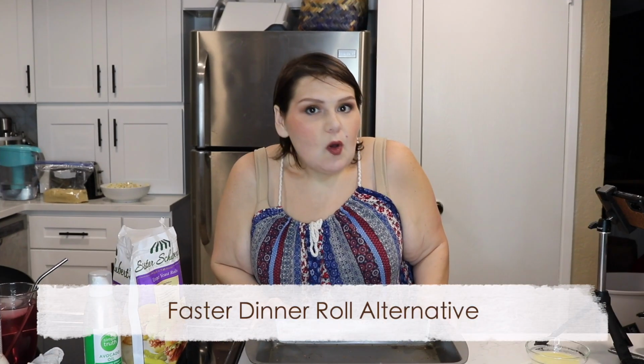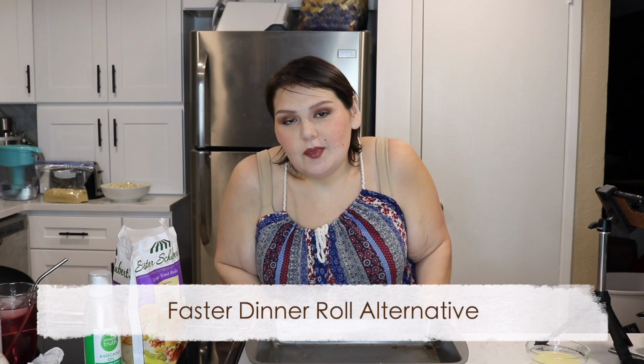Imagine these warmed with some butter with your gravy and turkey. Using this for a leftover turkey sandwich with some cranberry sauce. Oh yeah, got so much more cooking to do. Homemade dinner rolls, there's nothing that can compare, but there's a lot of time that goes into it. It takes about 3 or 4 hours depending on how long you proof things.